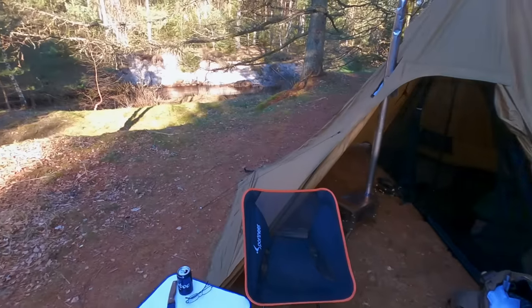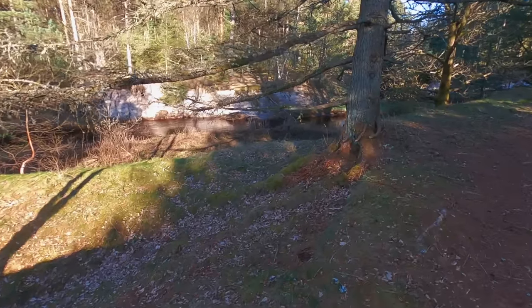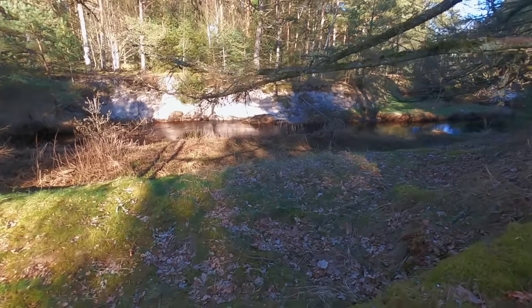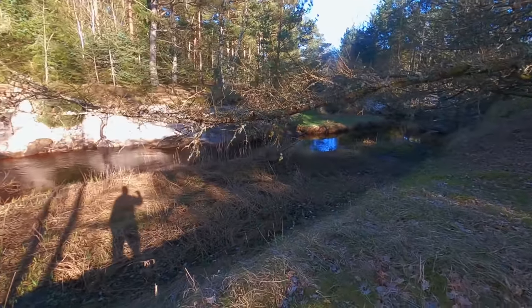Yeah, and I promised you could see what's down here. A little creek. Isn't it beautiful? So nice.